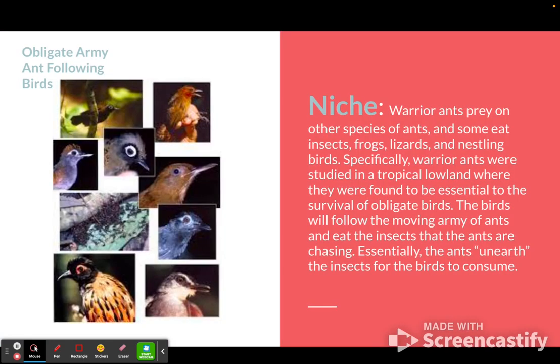Their niche. So warrior ants prey on other species of ants, and some eat insects, frogs, lizards, and nestling birds. Specifically, warrior ants were studied in the tropical lowland, where they were found to be essential to the survival of obligate birds, which I have pictured to the left. The birds will follow the moving army of ants as they're chasing insects, and then this essentially unearths the insects for the birds to consume.